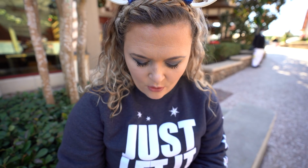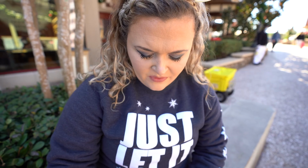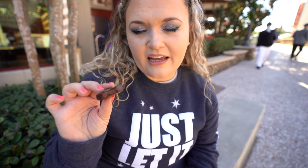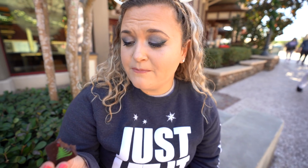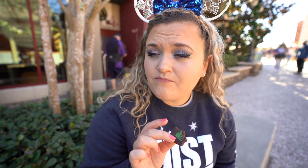So, if you've ever had a peppermint patty or an Andes candy, sometimes there's a white colored filling in there or a green colored one. This is just chocolate and it's infused with that mint flavor. It is not overpowering, but you really, really get that mint flavor in there. And the chocolate is so smooth on the inside. This is amazing. One is plenty, because it is very rich.